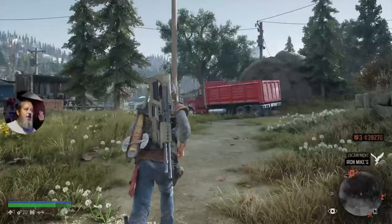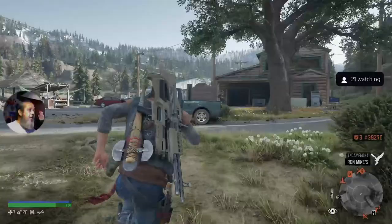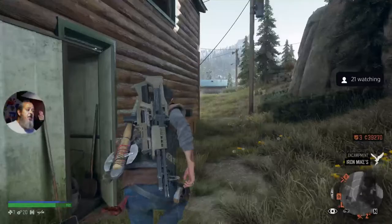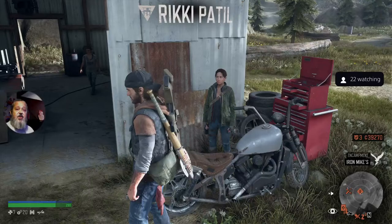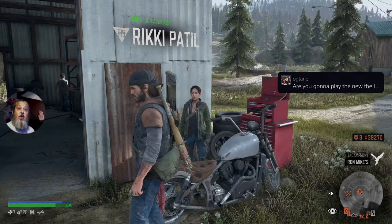And that's how you buy your parts. You will go to your mechanics. Let me take you to the mechanic. And this is where the camp leader is at, Ricky Patel. She's the one that assigned you the jobs. She's a friend. We also go on missions together with her. She'll assign you missions. Sometimes she goes with you. Sometimes she sends other people with you to do missions.